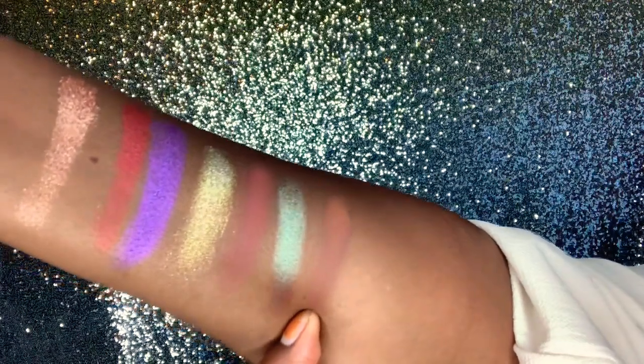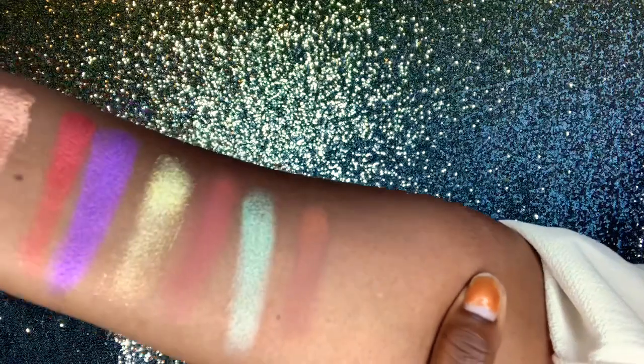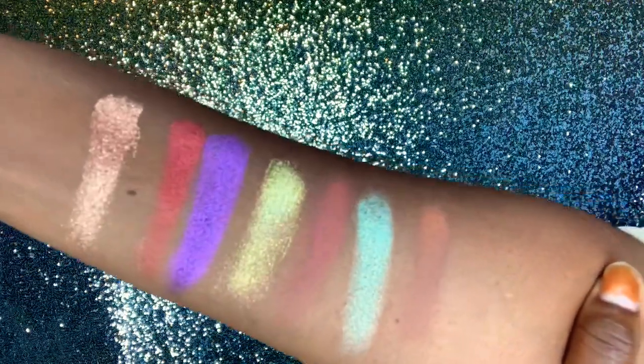Last but not least is Ginger. This one right here is just a regular kind of earthy orange color. It kind of blends in with my skin almost, but it's a nice transition shade to use in this palette. So this is the second row.